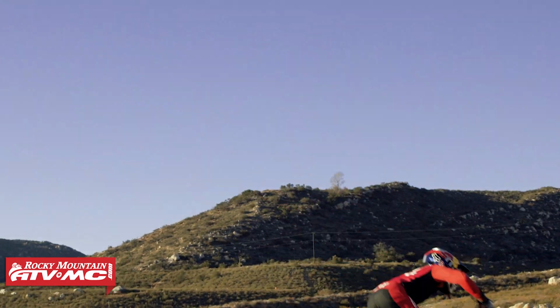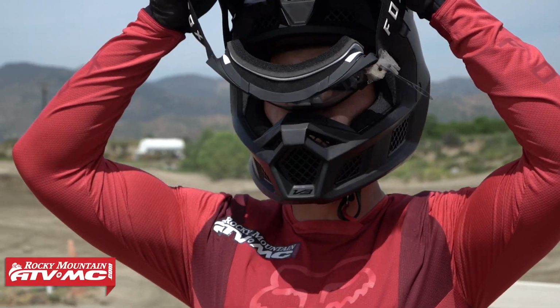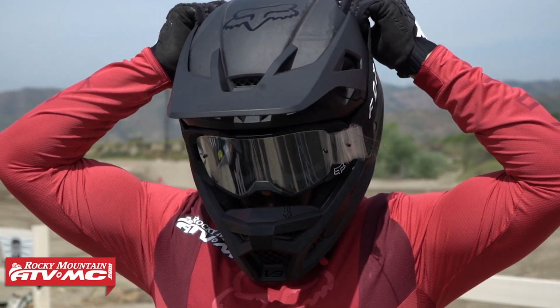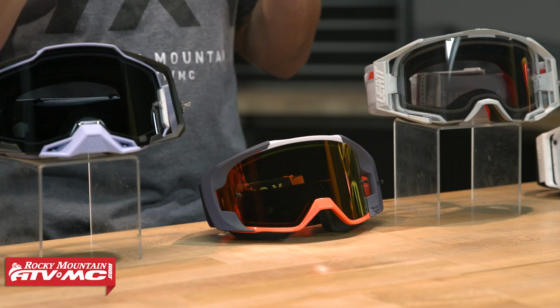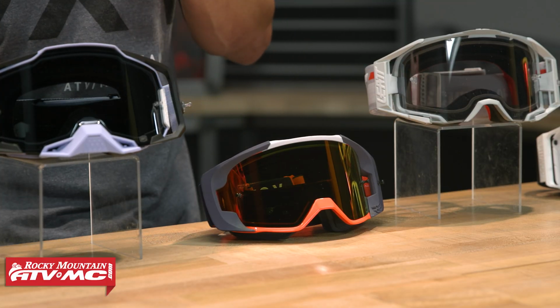Like if I were to close my eyes and you were to give me both and I put them on, I might not be able to tell you which one I just put on my face because they fit very similar. And I know Roxon loved the Airbrake, so it's not a surprise that the View fits similar to the Airbrake. So it's very comfortable, great field of view. It doesn't fog up as quickly as the Airbrake does.